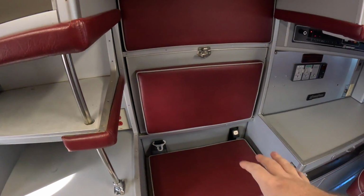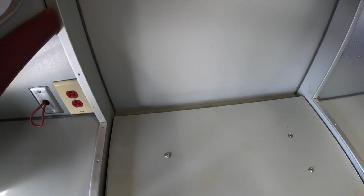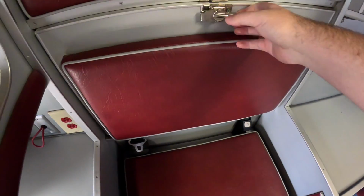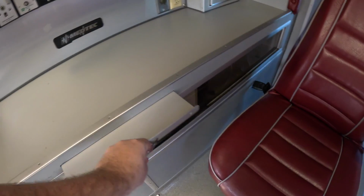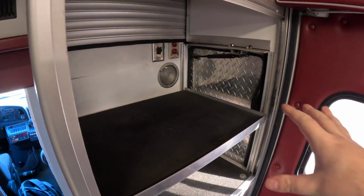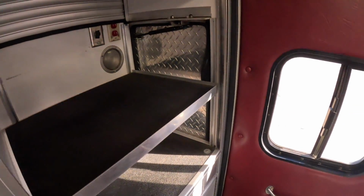A nice little jump seat here. However, you can open this up and use that as a table. So very, very cool to see that if you don't have someone else riding with you. Like I said, guys, tons of storage. This pulls out storage, storage, storage. This actually slides up and you have tons of storage here. However, you can also access what's in these shelves from the outside.